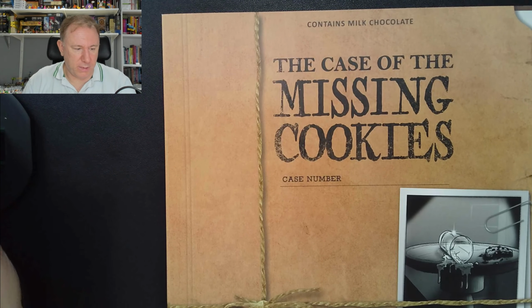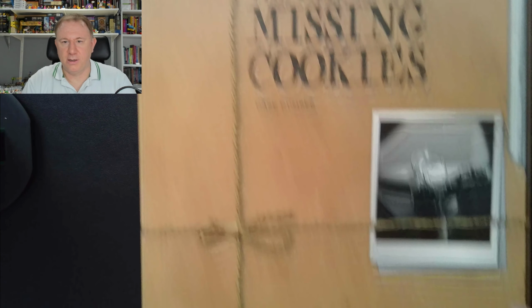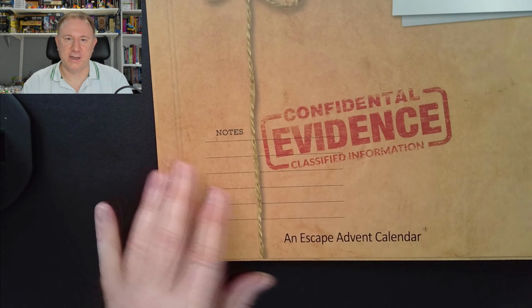Right, now let's look at the other calendar, which is the case of the missing cookies. Oh, case number is blank. Wow, do we need to work it out? Oh, look, there's a knocked over glass and some milk everywhere and a bit of half-eaten cookie. Confidential evidence, classified information. I like how this actually does feel like it really is something tied with string.